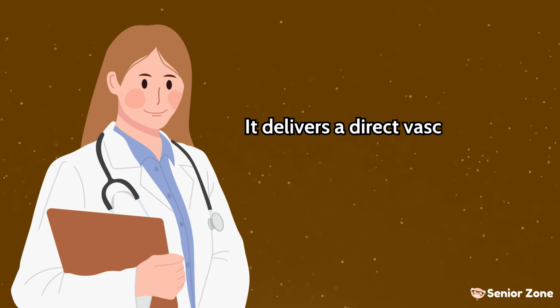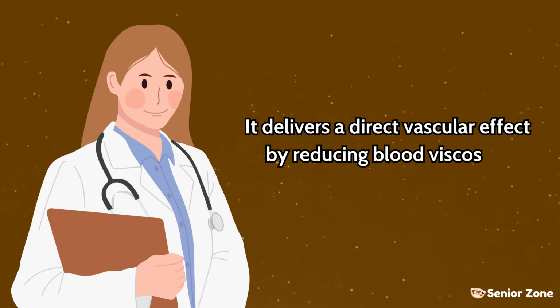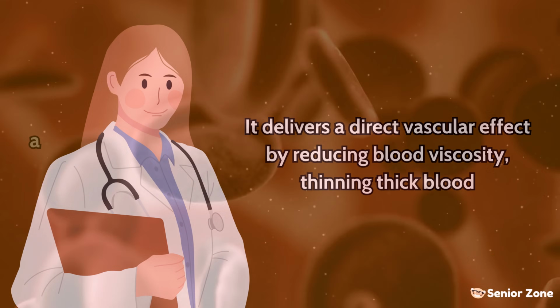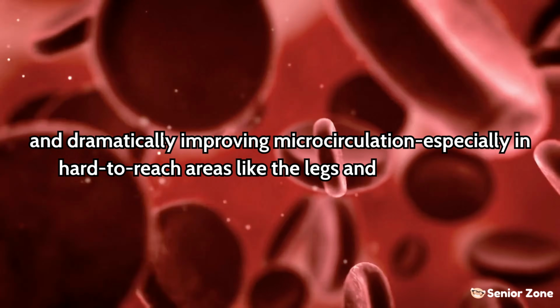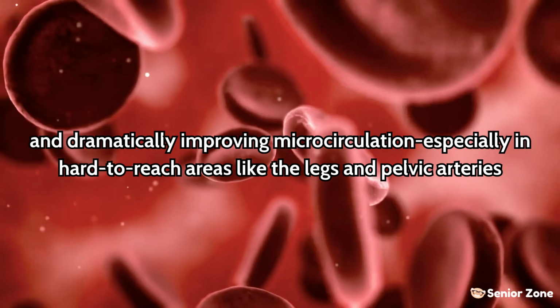It delivers a direct vascular effect by reducing blood viscosity, thinning thick blood, and dramatically improving microcirculation, especially in hard-to-reach areas like the legs and pelvic arteries.